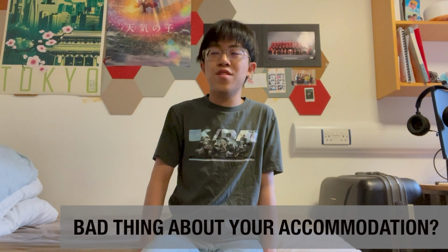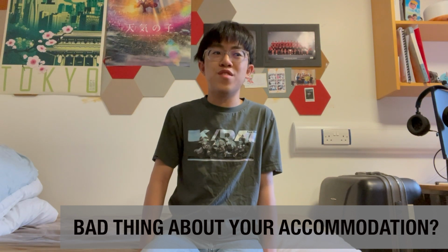The problem with Cryfield Standard is that the room is pretty small. It's just your bed and a couple of wardrobes, and that's really all you have. Not a lot of room to do other stuff. The other problem with sharing with other people is that it can be quite noisy sometimes, and some people can be quite inconsiderate, like with parties and stuff.